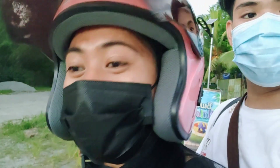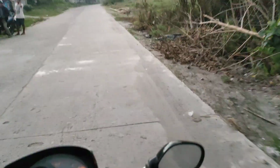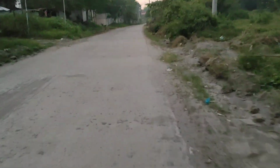So, keep on watching. So, we are on our way going back home. And this Nox Refreshment is just near the Genelin Zoo. It's almost 200 to 300 meters away. So, I will show you the road later, guys.